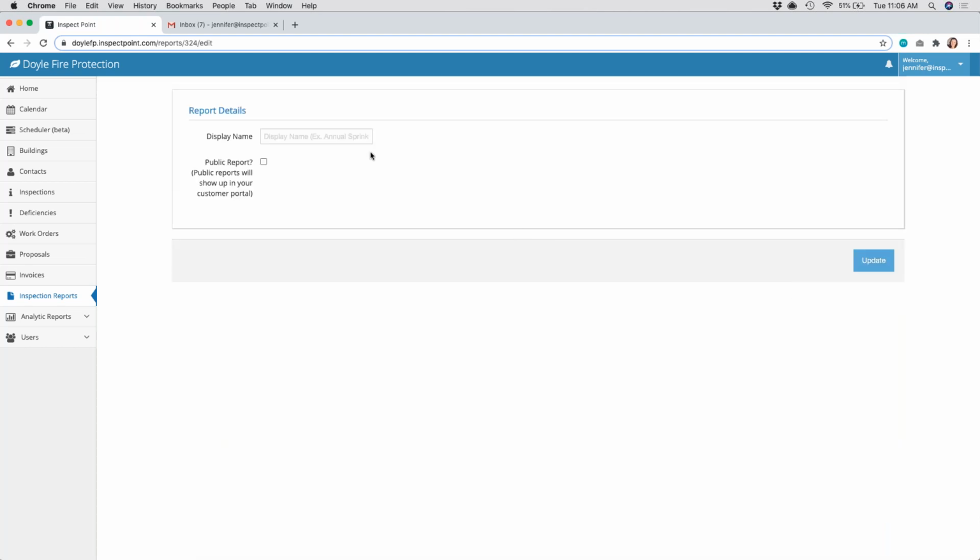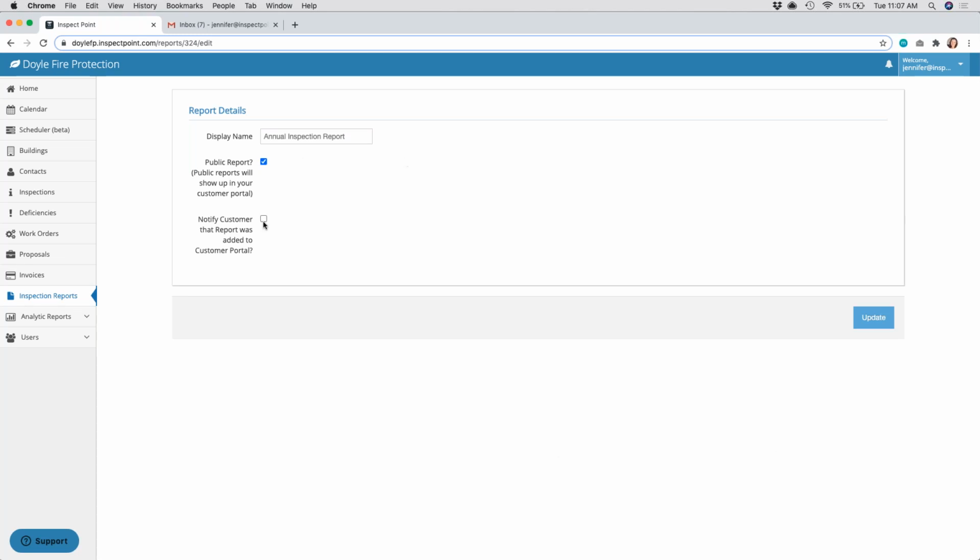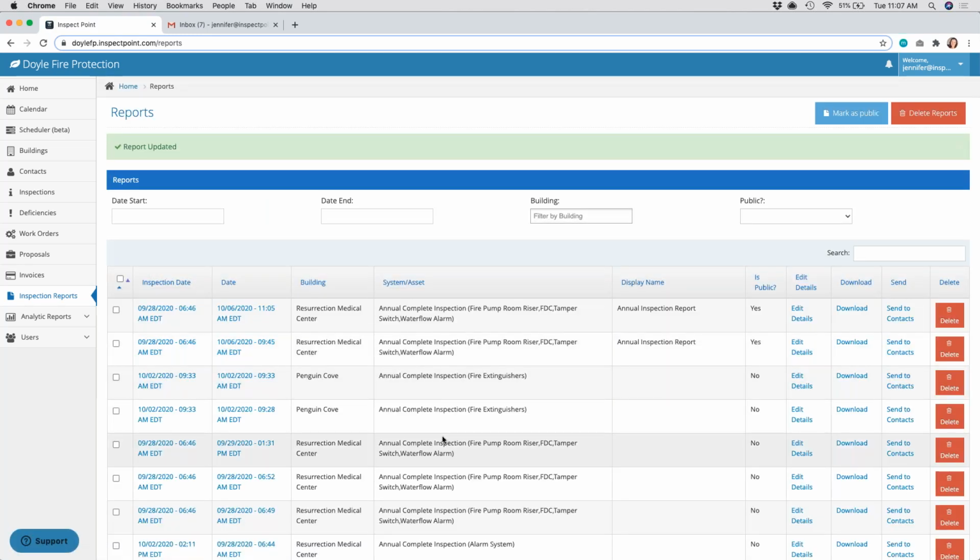I can also click edit details here and get it added into the customer portal. So I'm just going to do annual inspection report. And I'm going to get this added into the portal by clicking that link. And I'll decide, do I want to let the customer know, or when they want to log in, they can see it there. I'm going to go ahead and click update.